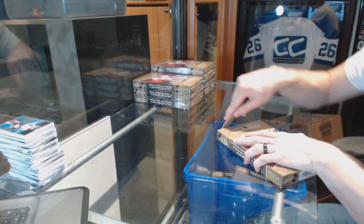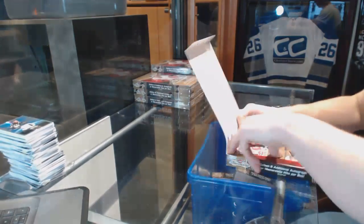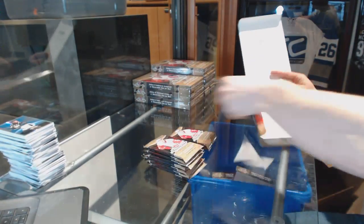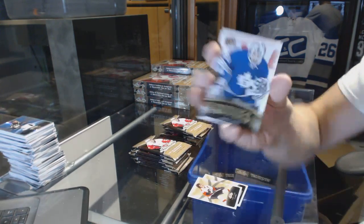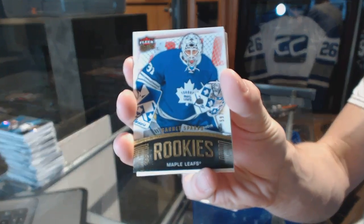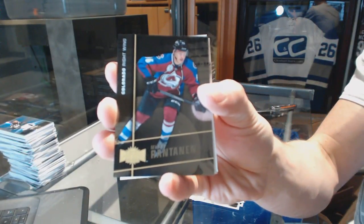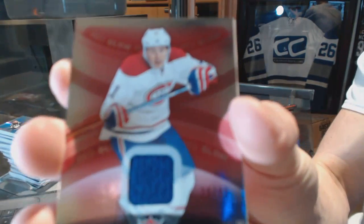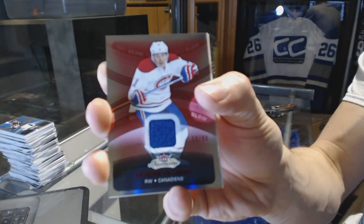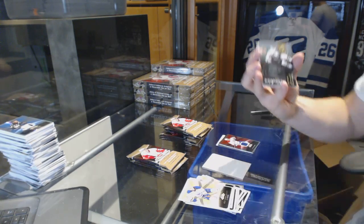All right, box nine. Alright, Fleer Ultra Rookie, numbered to 699 for the Toronto Maple Leafs, Garrett Sparks. Metal Universe for the Colorado Avalanche, Mikko Rantanen. Red Glow Jersey, numbered to 99 for the Montreal Canadiens, Brendan Gallagher. Flair Showcase for the Dallas Stars, Mattias Janmark.